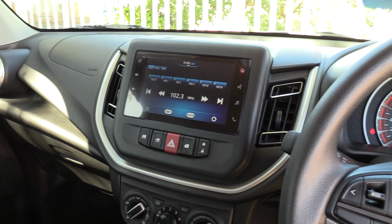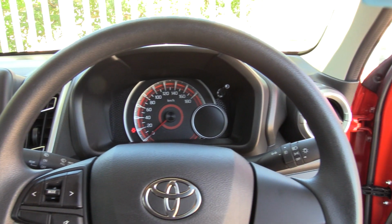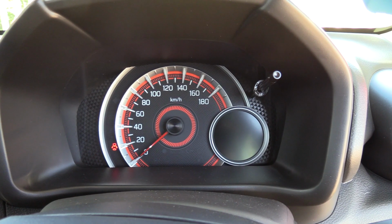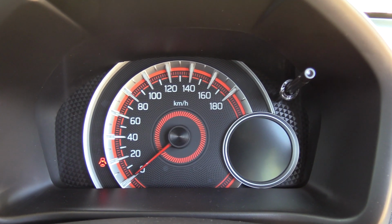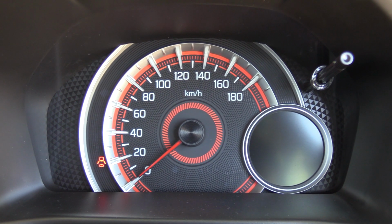Same with your speedo. On the previous vehicle that we had to sell, which was the cheapest on our floor, the speedo was over here. So every time you needed to see how fast you're driving, or when there's a light popping on, you had to look away from the road. And this is literally right in front of you. Yeah, comfortable, yes. I love this.